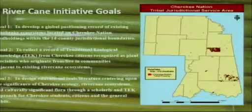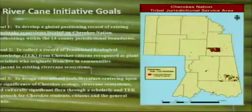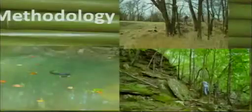So we have 3 goals, and I'll let y'all read that. I'm not going to get too much into that. So those are our goals, and we're going to have some outcomes on it. First, we'll do the methodology.